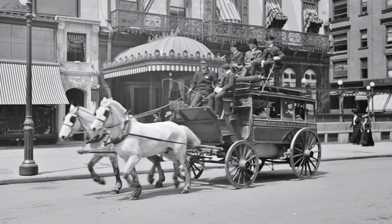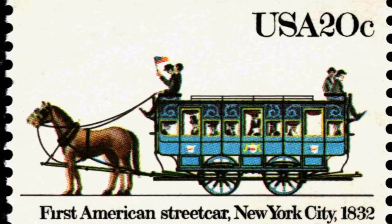New York City started the first horse car line in the US in 1832. The private companies running the lines racially segregated their cars, with most reserved for only white passengers.